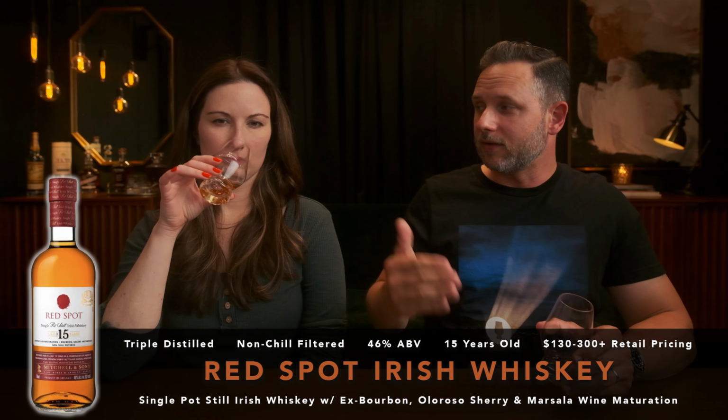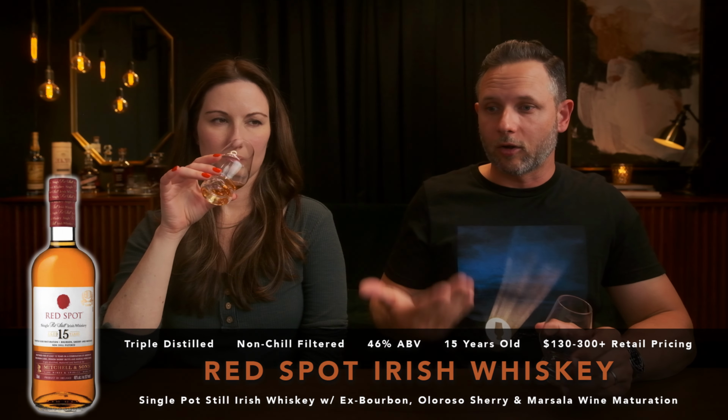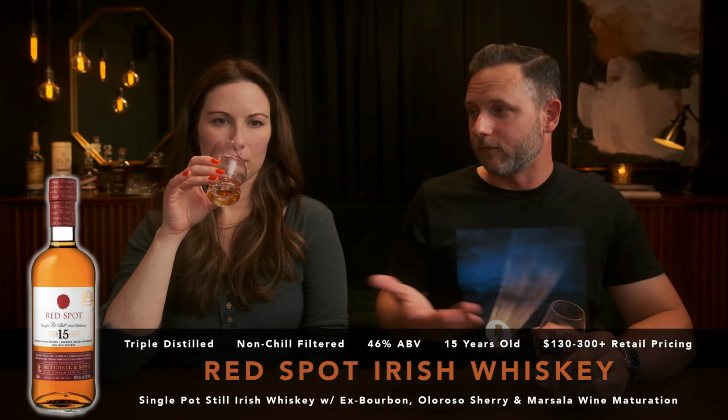You know what made me think, or when I had this, you know what I thought of? What? It didn't seem as oomphy, didn't seem as proofy, but the closest thing that this reminded me of was Blue Spot from the Spot series. Interesting. And this Red Spot, which I have almost no experience with. I think I've had this once before ever, years ago. That's really interesting. This is interesting because we like a lot of Spot series.